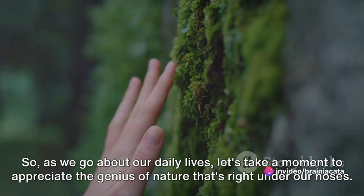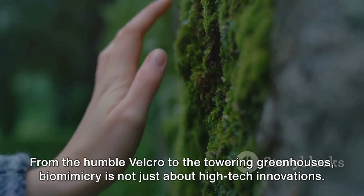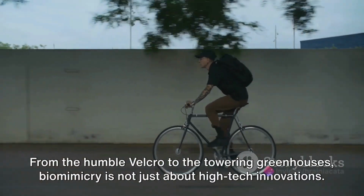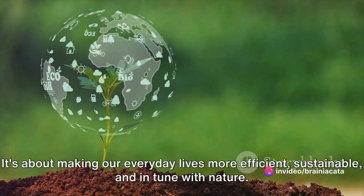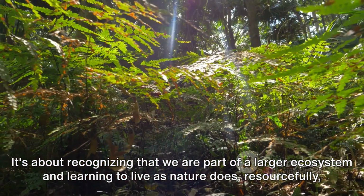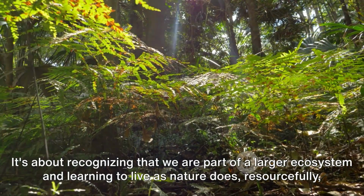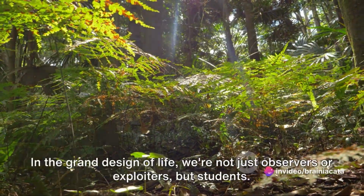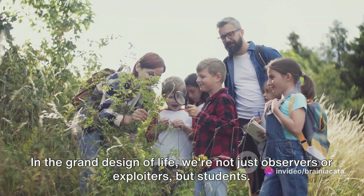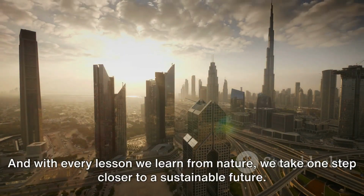So, as we go about our daily lives, let's take a moment to appreciate the genius of nature that's right under our noses. From the humble Velcro to the towering greenhouses, biomimicry is not just about high-tech innovations. It's about making our everyday lives more efficient, sustainable, and in tune with nature. It's about recognizing that we are part of a larger ecosystem and learning to live as nature does, resourcefully, sustainably, and harmoniously. In the grand design of life, we're not just observers or exploiters, but students. And with every lesson we learn from nature, we take one step closer to a sustainable future.